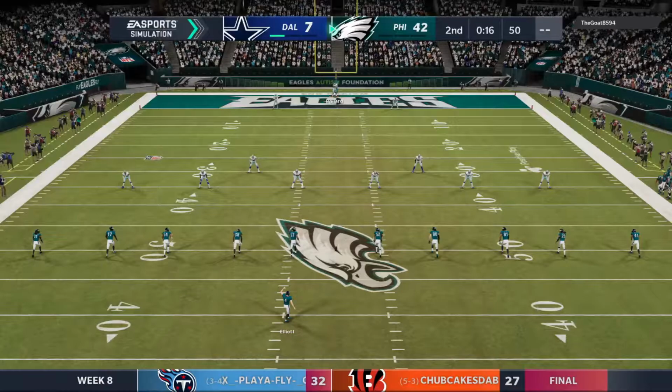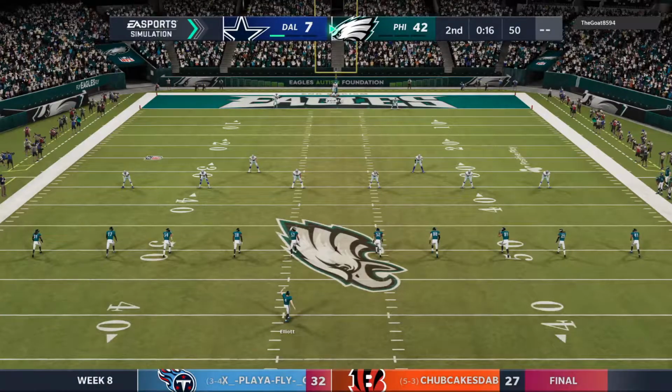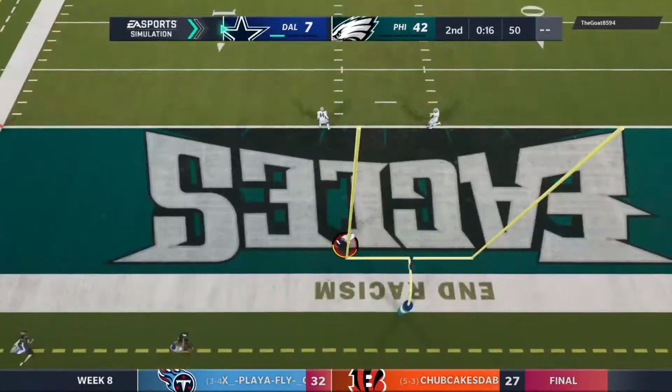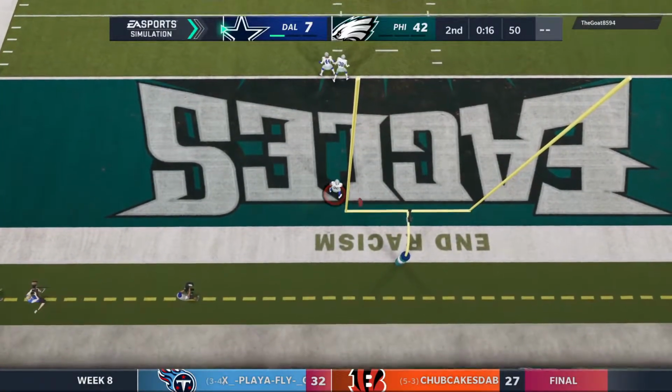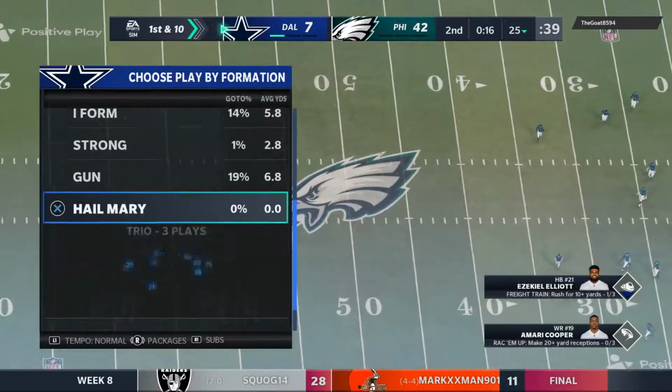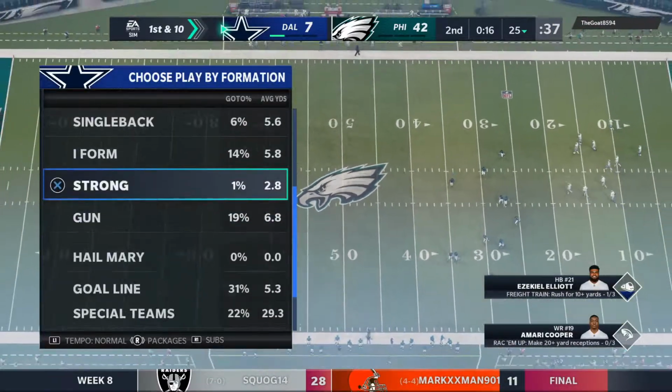Because officials always tell you, I don't want to throw the flag, but you caused the play. You did it. I had to. And they will not get a chance to return this one as it's through the end zone for a touchback. 5-yard line.